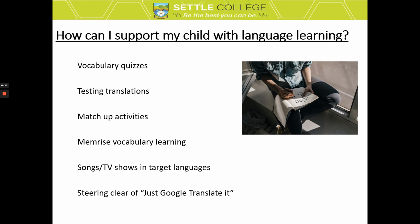Another strategy could be that whatever the students learn in lesson, they could come home and teach you. You could test translation. If your children are completing a writing task, for example, you could ask them to translate it back to you into English. You could do some match-up activities with vocab. You could encourage vocabulary learning through our Memrise app.